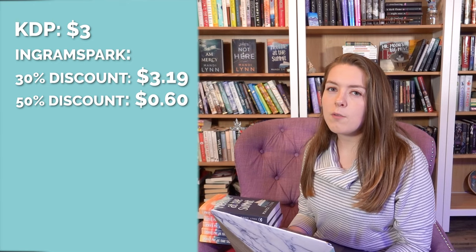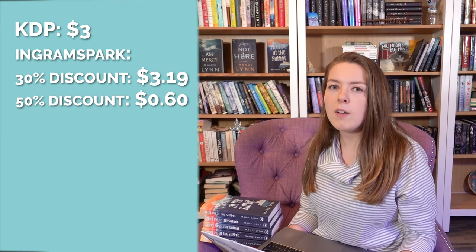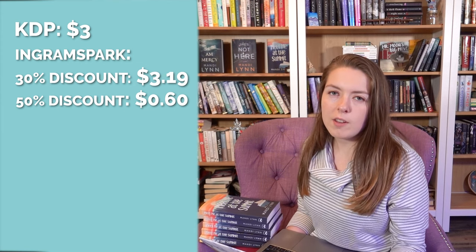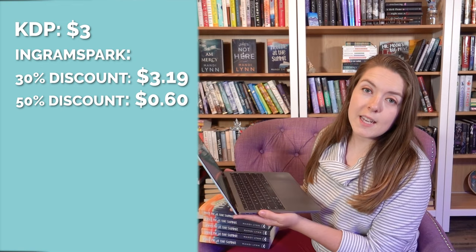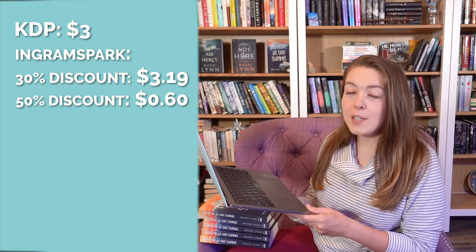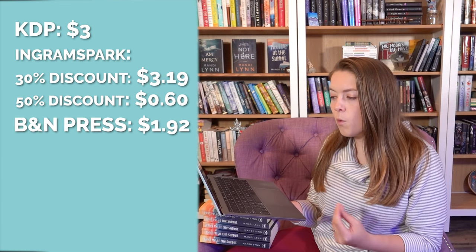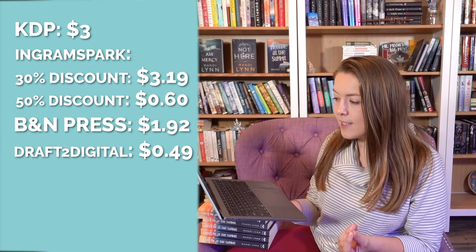And they actually recommend that you do higher discounts because retailers like when you give a higher discount, but obviously the higher discount you give, the less money you make. So in this case, it's the difference between making $3.19 or 60 cents. So I'll let you decide which one you want. Then with Barnes & Noble Press, we have $1.92. With Draft2Digital, we have 49 cents.